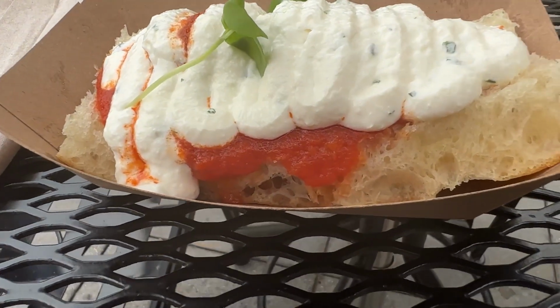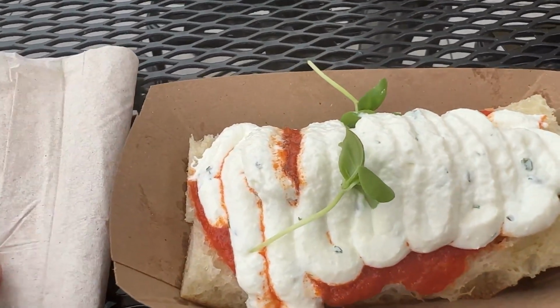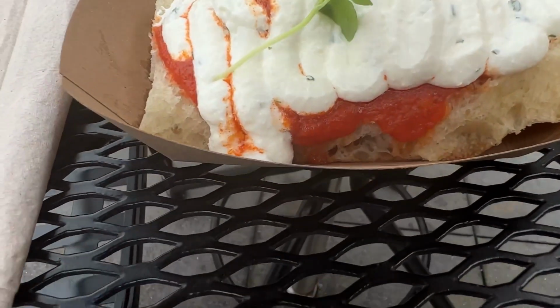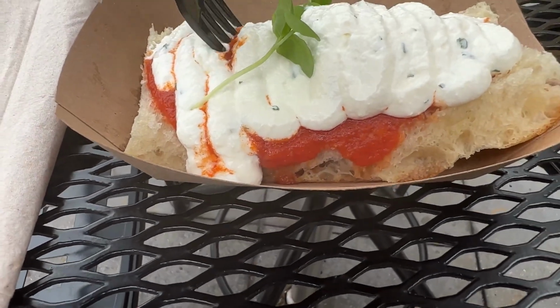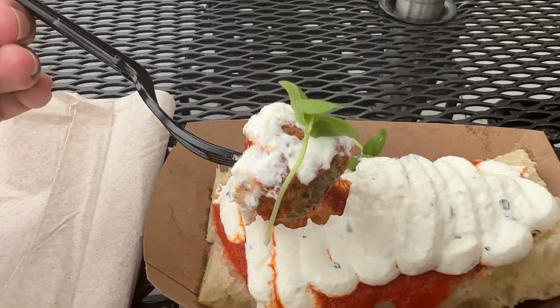That's really good. Ricotta cheese on there is really good as well. I think it's ricotta cheese. You guys can correct me if I'm wrong. But very tasty. Not a spice taste, just a good taste. Excuse me, the cheese is awesome. They do a really nice job.